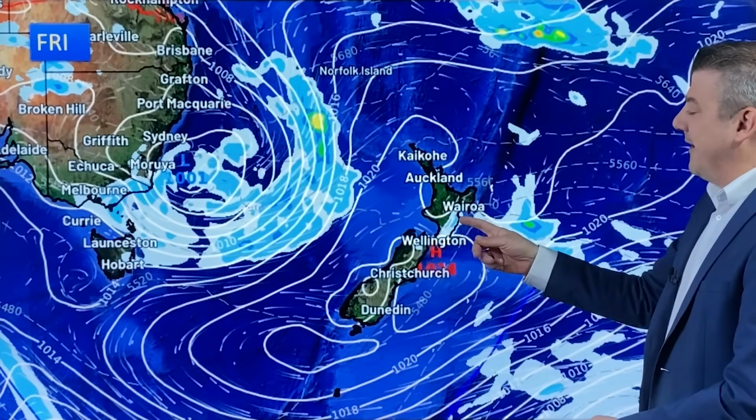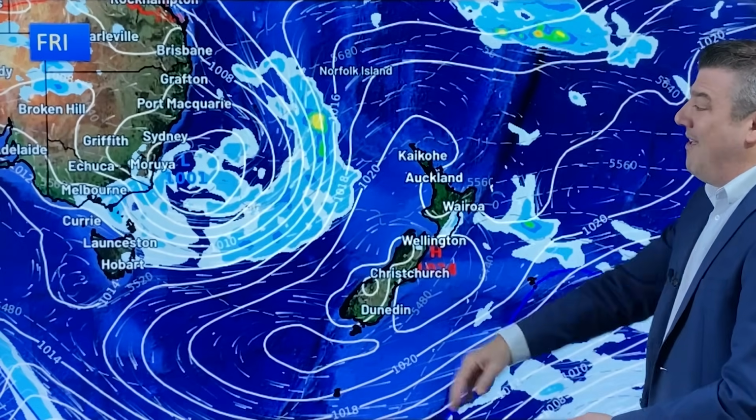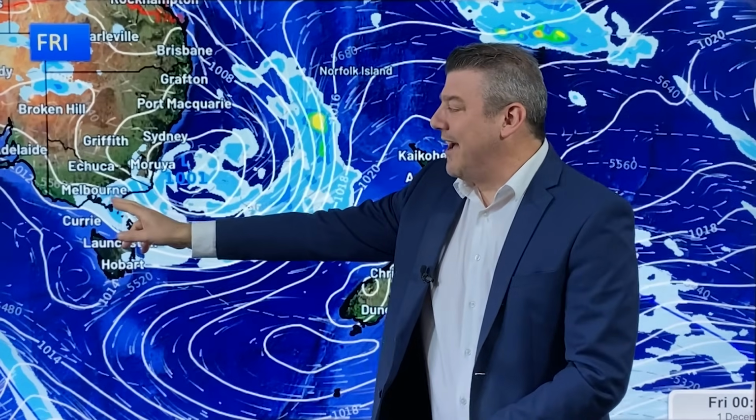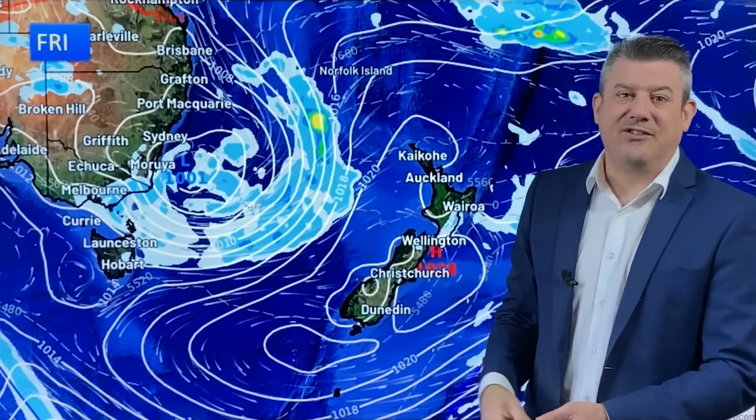On Friday, another cool morning, but a warm afternoon on the way as the sun comes out. That could be hot for inland areas. A couple of isolated showers around, nothing too major. And the low in Australia weakens a little bit and the rain certainly starts to ease along that New South Wales, Victoria border in that southeastern corner.